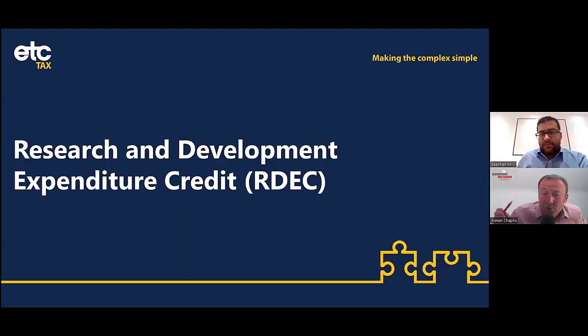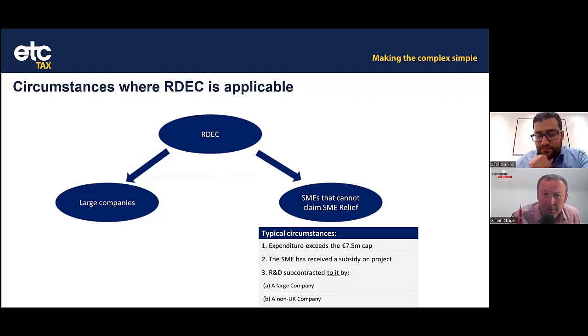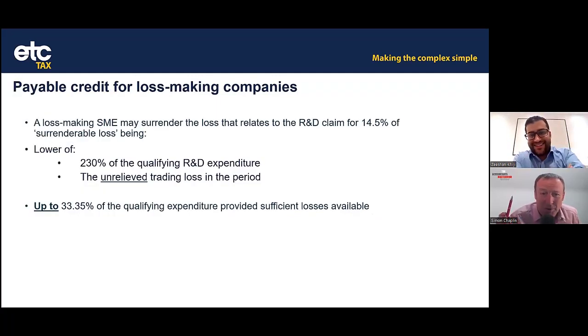Zeeshan, just before you move on, because that one has given me a headache, and there are a couple of questions that have popped in as well. So, if a company is making a trading loss, they basically get a cash repayment of 14.5%. Absolutely. Of the lower of the qualifying R&D expenditure or the unrelieved loss, so the loss that they're not currently getting relief for. Okay. So it's a cash sum of 14.5% into the bank for the lower of the expenditure or the unrelieved loss.